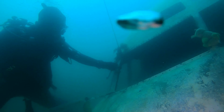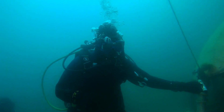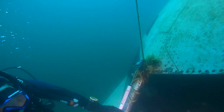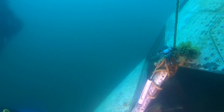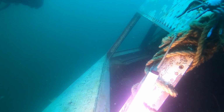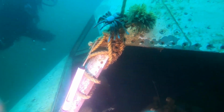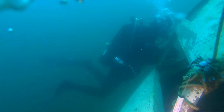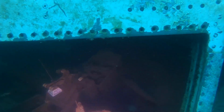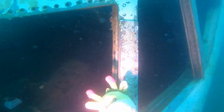But here we are again. There's the thermometer hanging off of it. Yeah, Josh is checking that out. That thing said 65. I looked at it. I looked at my watch, my computer. It said 65. You're probably not going to be able to read this. You can read it perfectly when you're down there, but GoPro white balance washes it out with the light shining on it.